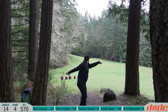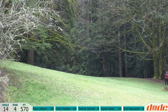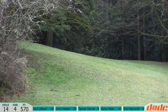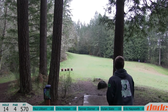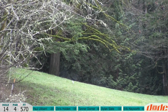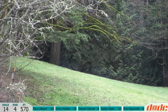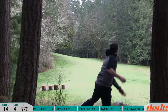Hole 14's a par 4, 570 feet. It's a pretty true two-shot hole for I think about 95% of players in the world. Yeah, 95% of the open division. Yeah. That's what I mean to say. Some players can reach the basket, you know, the elite distance players. So I'm really just going for like a 350 shot here. Yeah. Playing to a spot where I know I can get a simple hyzer. Yep, that's exactly what I'm doing.